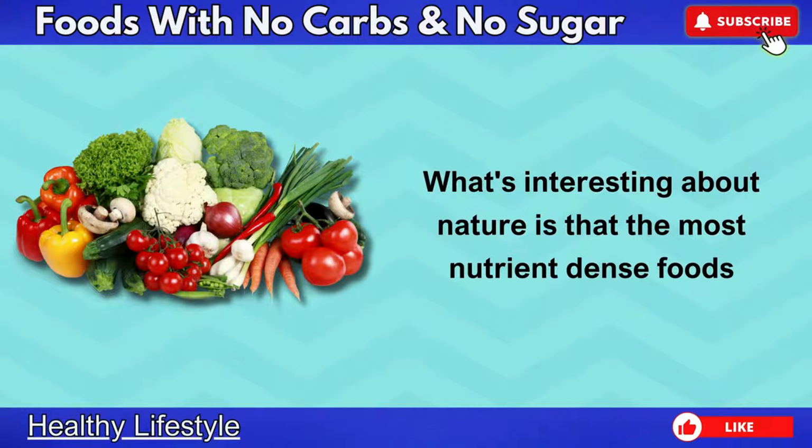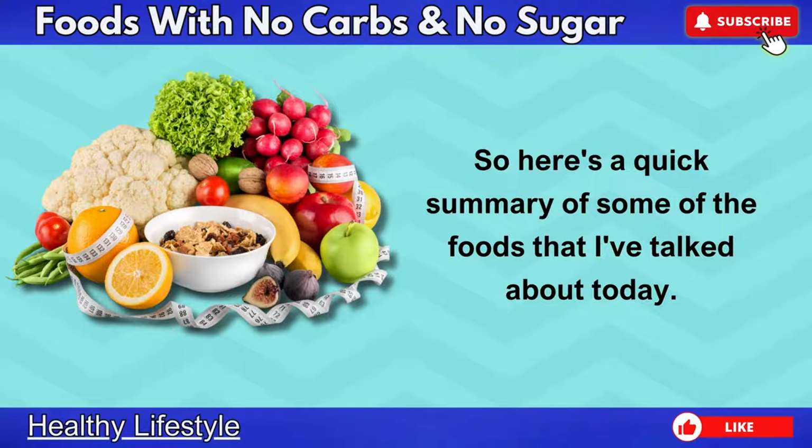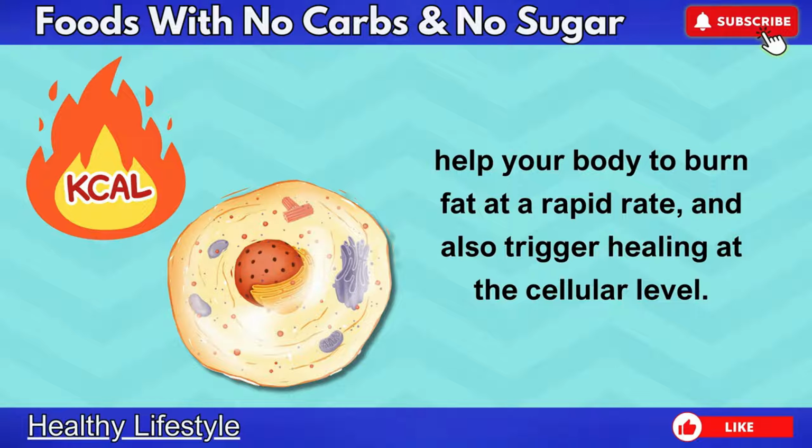What's interesting about nature is that the most nutrient-dense foods that are the healthiest often have the most vibrant tastes and flavors. So here's a quick summary of some of the foods that I've talked about today. Eating a mixture of these foods to replace carbohydrates will quickly help your body to burn fat at a rapid rate and also trigger healing at the cellular level.